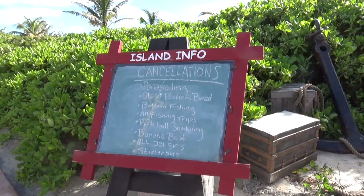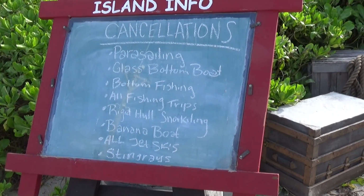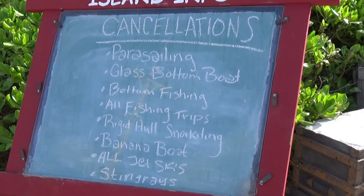Unfortunately, the day we're here, it is pretty windy, so there are lots of cancellations. Normally, there's tons and tons of excursions and things like that. Today, there are not. So if you want to do parasailing, banana boat, glass bottoms, unfortunately, you can't.